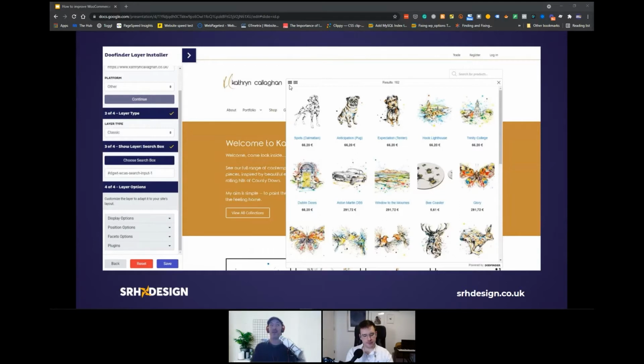And the facets that we have in there, they're just not showing in this screenshot. And the grid layouts, the instant results that are brought forward there. So that was a quick aside.